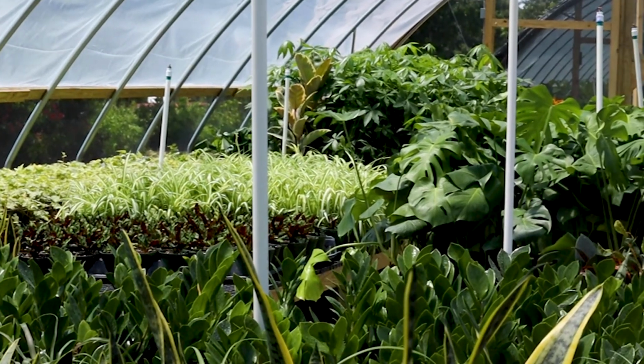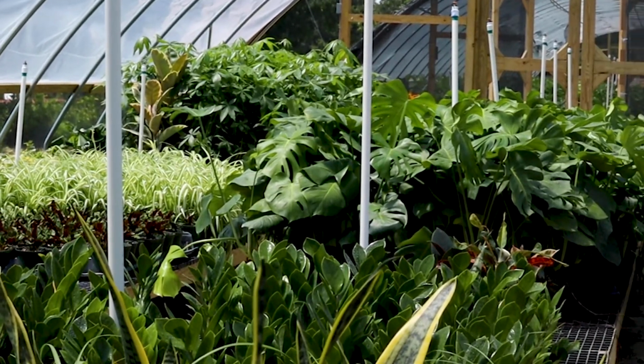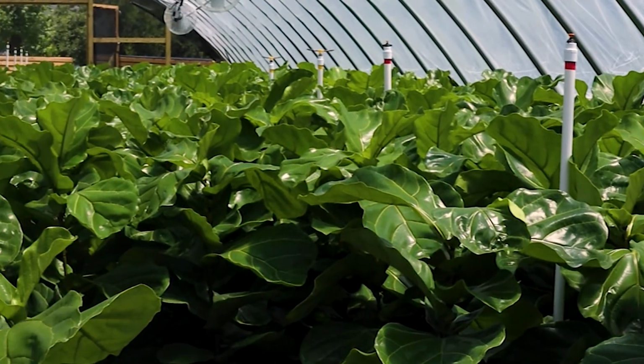Gardening products can only help and enhance your planting experience, and it's a great step towards growing as a plant parent. Your leafy friends will thank you.